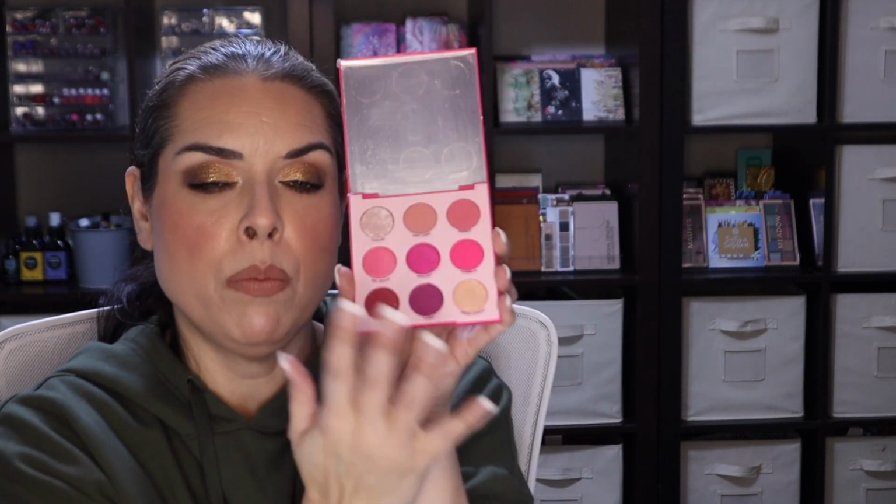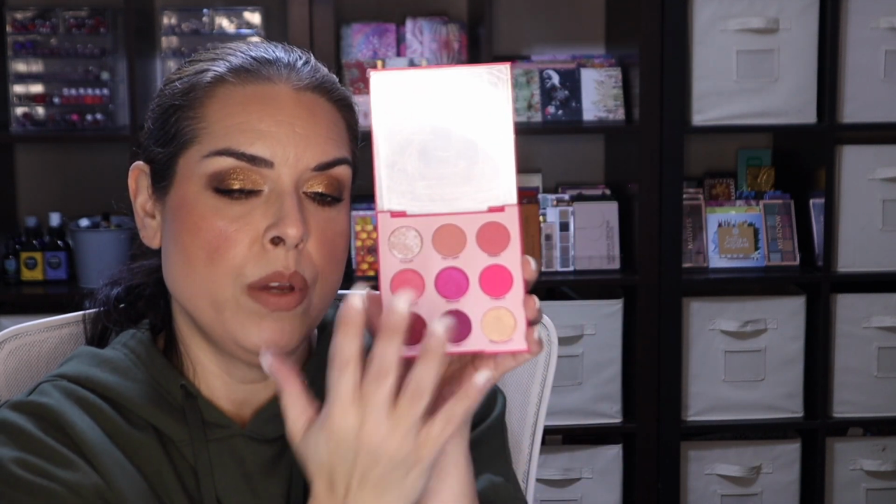Let's see. Ooh La La. This one I do like because it's kind of got some berry purple tones in it. So yeah, I'm definitely gonna keep this one.